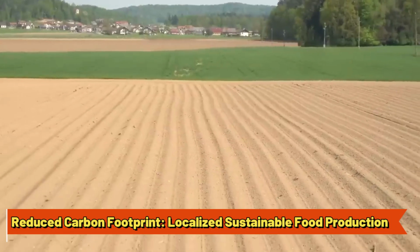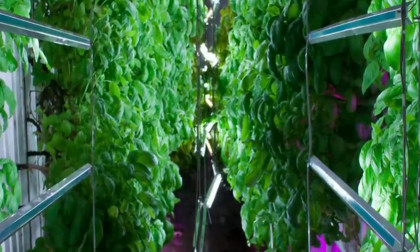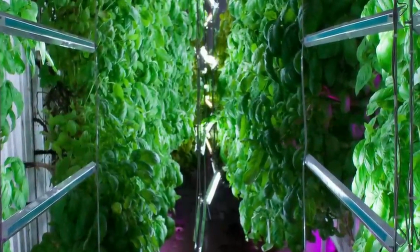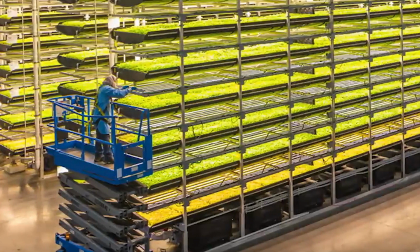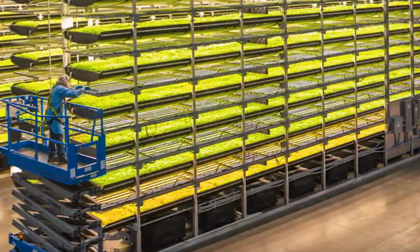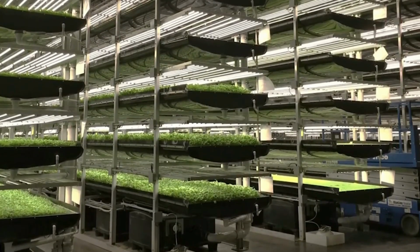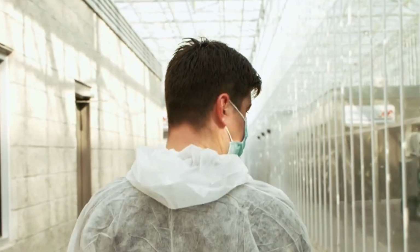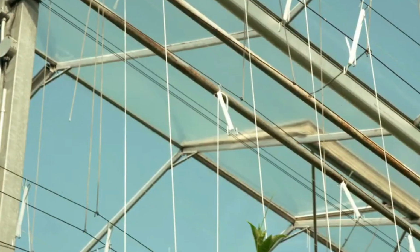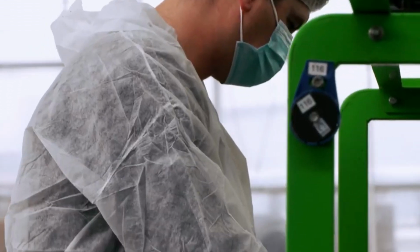Reduced carbon footprint, localized, sustainable food production. Transportation is a major contributor to the environmental impact of traditional agriculture, with food transportation accounting for 11% of total greenhouse gas emissions in the U.S. Vertical farming offers a solution by producing food locally, reducing the need for long transportation routes and significantly cutting carbon emissions. Farms like Plenty report a 7x reduction in transportation-related emissions by growing food close to urban areas. Additionally, vertical farms can integrate renewable energy sources like solar and wind power to reduce their carbon footprint further. This makes vertical farming not only more sustainable in terms of food production, but also in energy use and emissions, helping cities become more resilient to climate change while promoting sustainable urban agriculture.